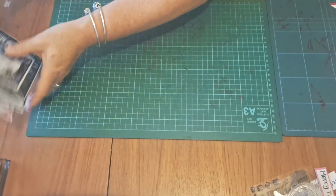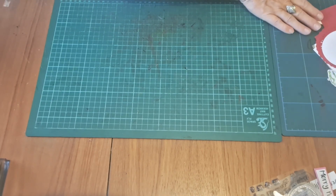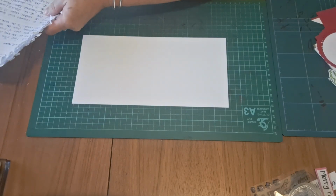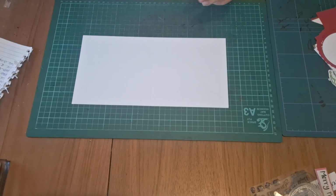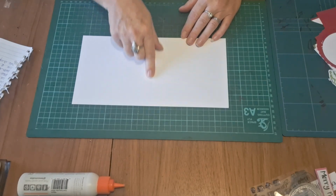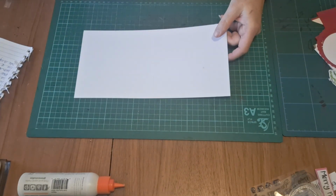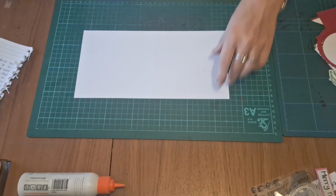Okay. So to make my version of the joyfold card, I have got a piece of white card. This measures 29 centimetres by 14.5 centimetres. So I'm just making sure I've got my measurements where I can see them. 29 centimetres by 14.5 centimetres, and I've scored it down the middle at 14.5 centimetres. And then I'm going to cut. So I'm just going to turn that over so that my fold is on the other side. I'm going to cut from the top of the centre score line down to the bottom left corner.